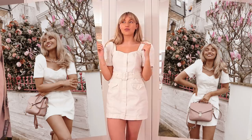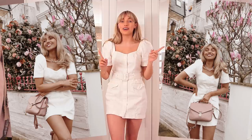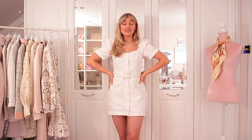Here is the next one, another one you may recognise from my Instagram, and I also wore this in my video with Coco last week. I've had it for a few weeks as well. I got it at the same time as the green dress, but again, haven't had a chance to wear it because pre-lockdown the weather was just so hideous. But oh my gosh, I love this dress so, so much.